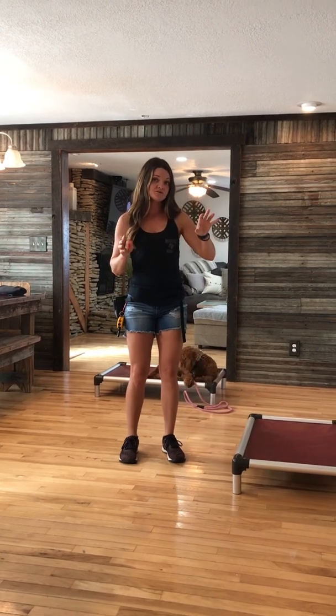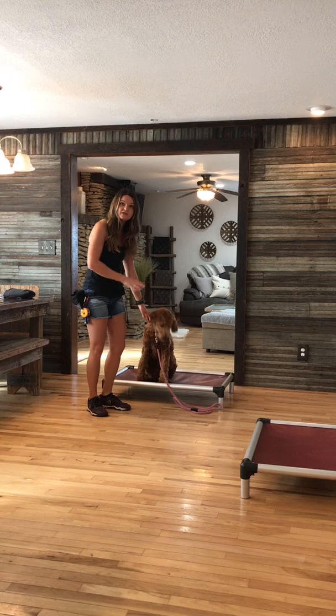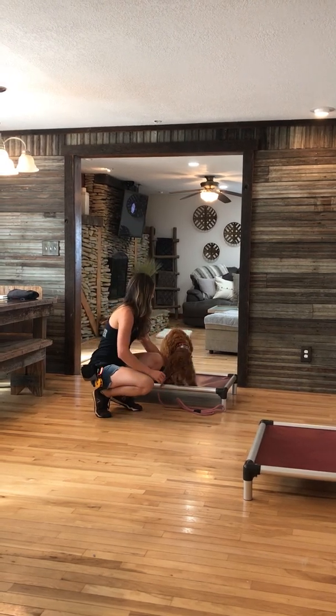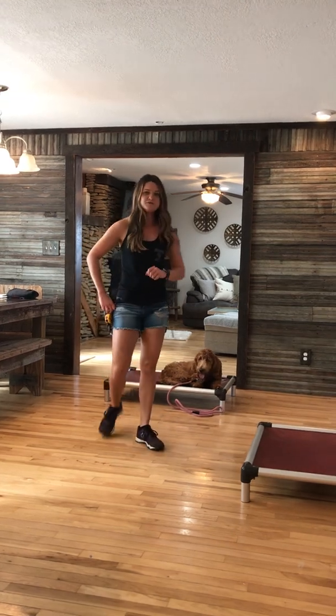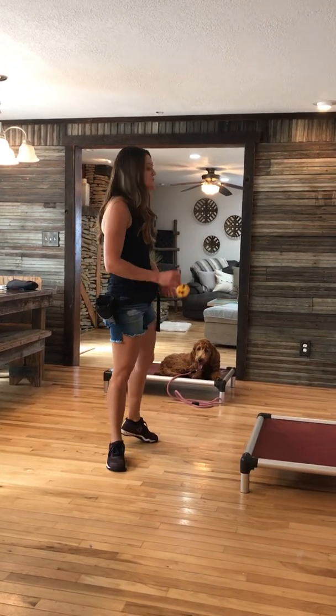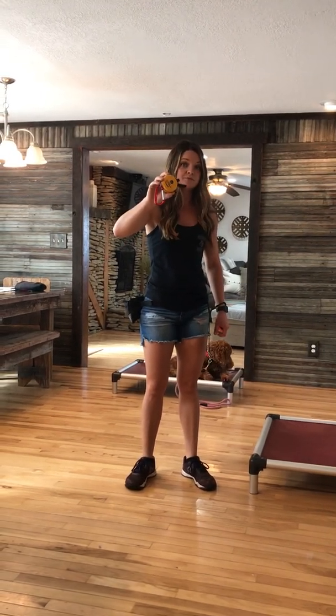Now we're going to add the remote into it. You don't have to remote collar train your dog to teach the place command. You can do it just this way, with the leash and prong, which is fine. It'll work. But if you are remote collar training, I want to show you how to incorporate that. Star's working level is extremely low. It's about a 3.